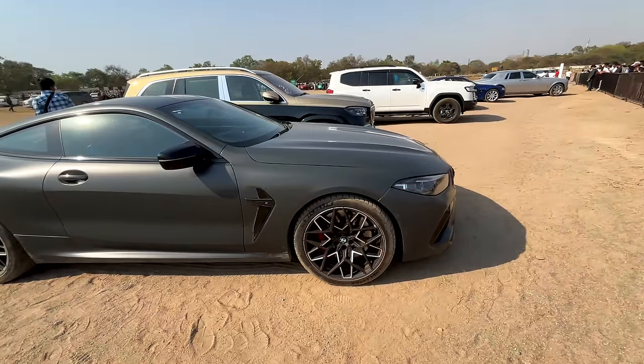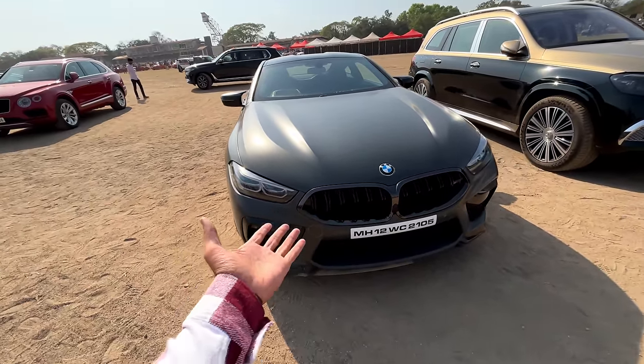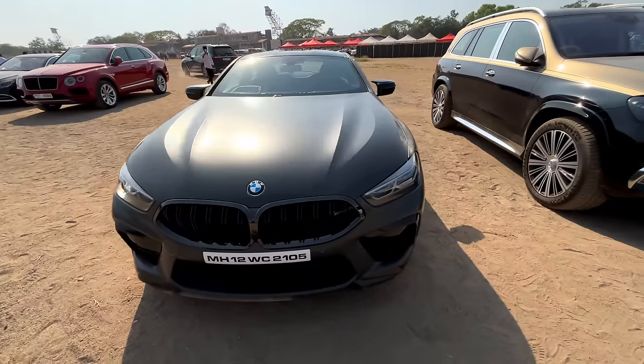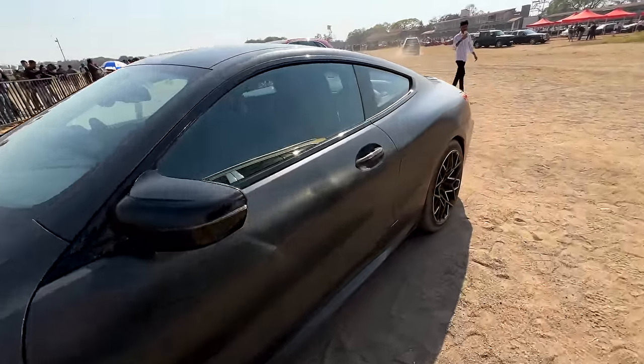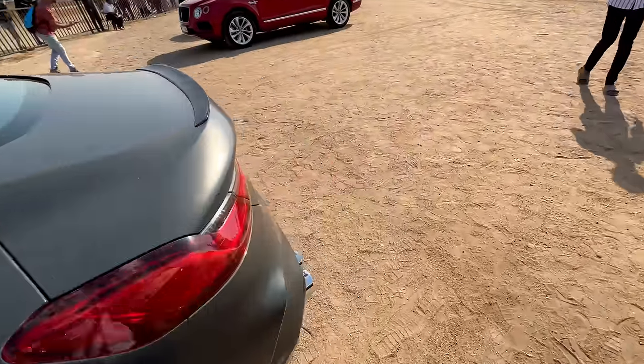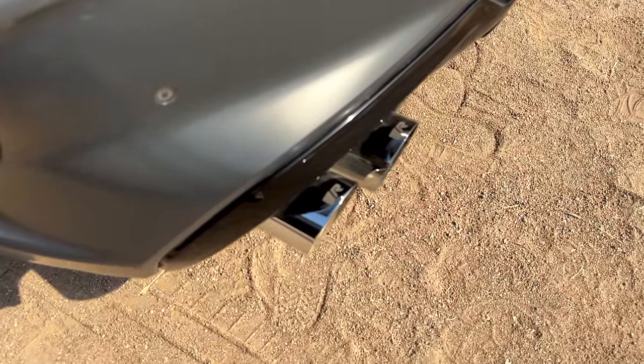And of course we have got the beast, the BMW M8 Competition. This was a ghost car for a long time, but yeah, it's finally out in the public, and it has got a quite crazy exhaust. By the way, I'll show you that, it's got an aftermarket Remus exhaust, so check this out.